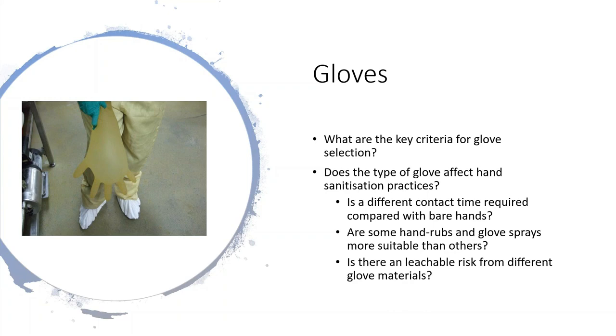You also need to consider whether some hand rubs or glove sprays are more suitable than others. And that might be a feature of the type of material that the glove's formed from, particularly if it's got maybe ridges on it to help with grip. These kind of gloves are going to be much harder to disinfect and sanitize properly. We also need to consider whether there's any risk of leachables from the glove material, which might then again cause you processing problems.